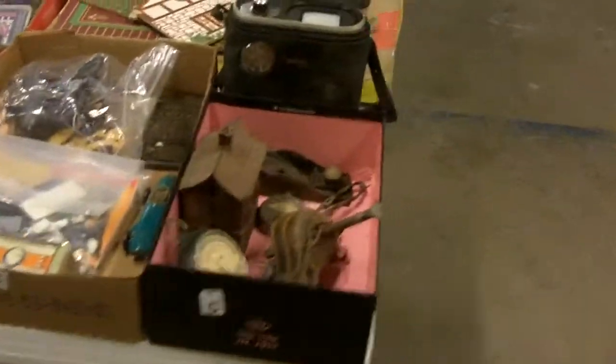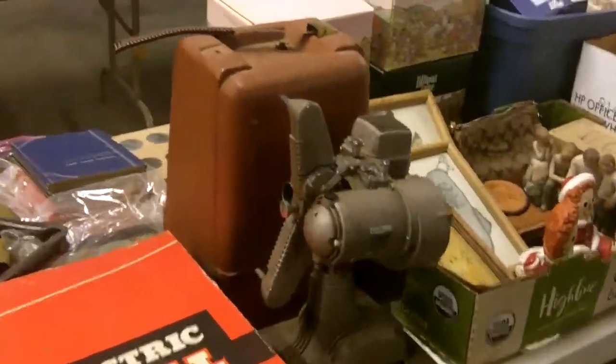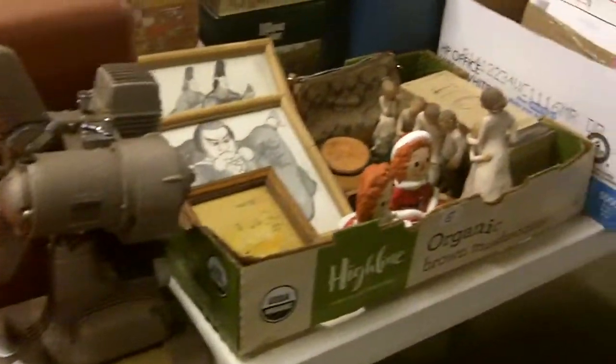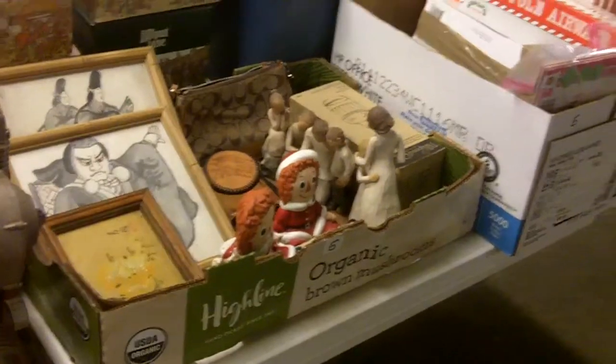It's neat toys, and when it comes to the tables, if it's a stacked box or item, if it's stacked up, you get the whole stack. If it's just one item, like this film projector, that's what you get, the film projector. If it's in a whole box, see that whole box, everything in that box.